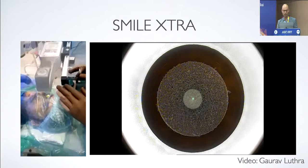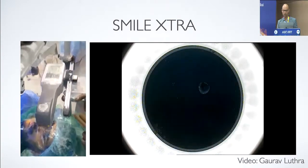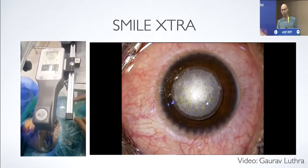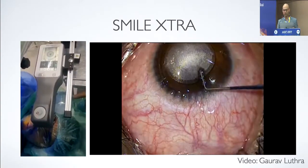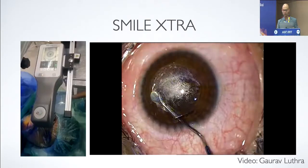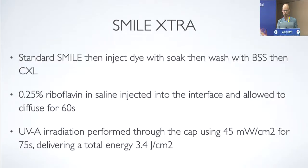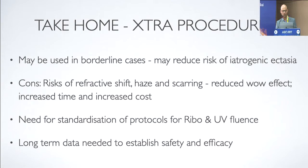Smile Xtra, again, this video I borrowed from Dr. Luthra. You do your routine procedure, and after you remove the lenticule, you essentially put riboflavin containing saline in the interface, and you soak it for about 90 seconds, and then you wash it, and then you do the UV exposure as usual. So again, here people are using a partial fluence kind of a protocol, which is 3.4 joules per centimeter square.